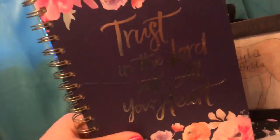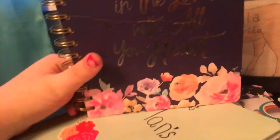And then I have this Trust in the Lord with All Your Heart notebook, and I love it so, so much. It has it on all the pages, and I actually use it for a diary. Right, should I read my only diary entry? Which was February 2nd, 2019. My mood was a 9 out of 10, which was really happy.